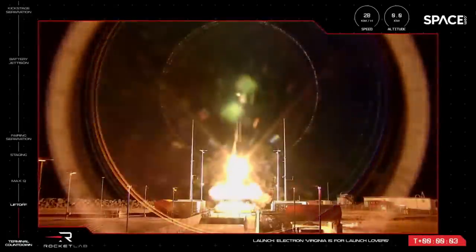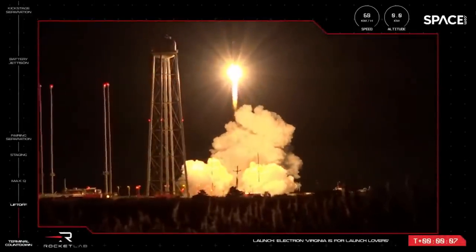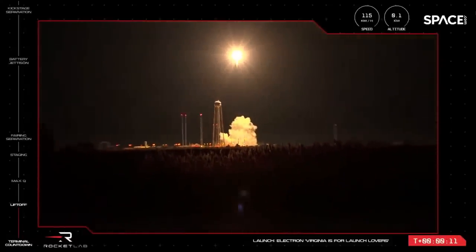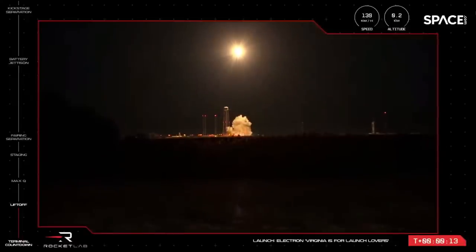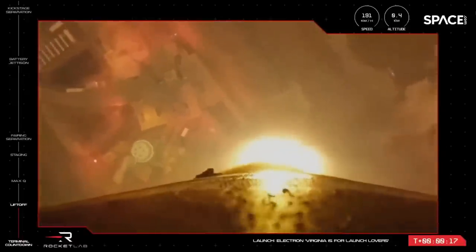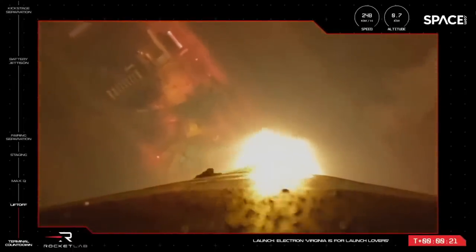Lift up. Electron beginning the pad, over. Saving ground systems. Stage 1 propulsion is nominal.